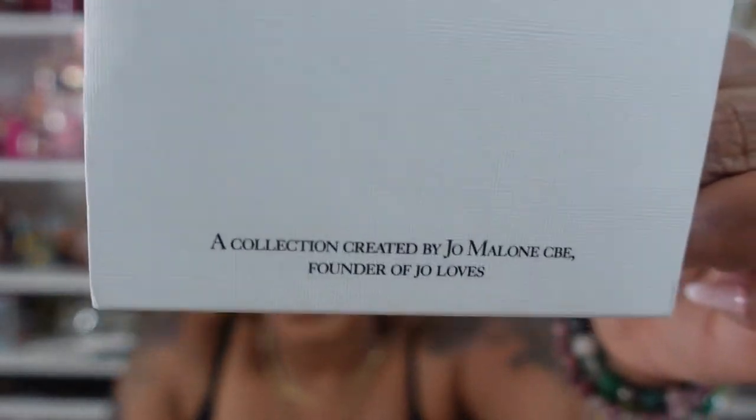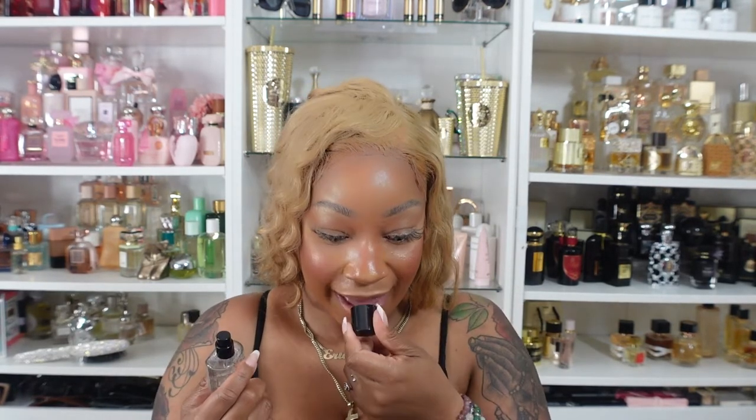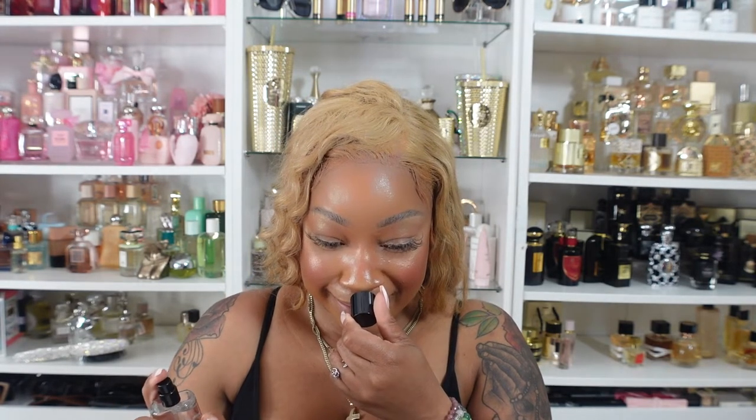It's a collection created by Jo Malone. That's why. Oh, y'all read that? That's why this boo smells good. It's probably something in here that smells like some of my Jo Malone perfumes. Oh, that's why she smells expensive. Oh, nice, y'all. I'm pleased. I am pleased. This smells very nice, very expensive for $17.90, this little box. $19.90. This bottle, it smells expensive. Okay, Jo Malone, partnering up with Zara.